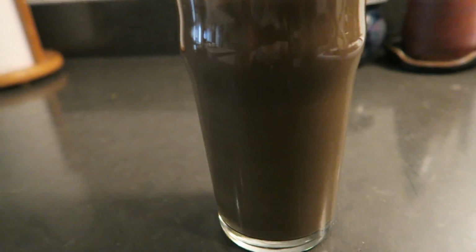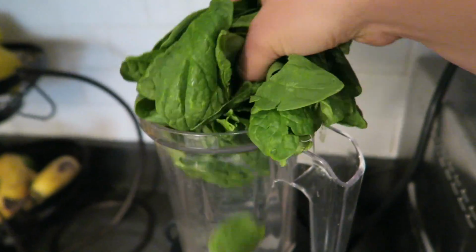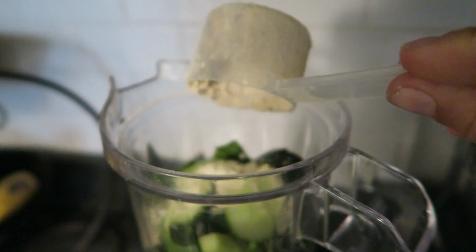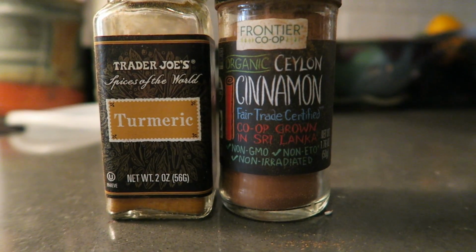Lunch was actually not that filling, so I decided to make a green smoothie as my mid-afternoon snack. I started with about 2 cups of spinach and then about a cup of cucumber, half a scoop of vegan protein powder, some spirulina powder, some raw cacao powder, and then my favorite spices, which are turmeric and cinnamon.